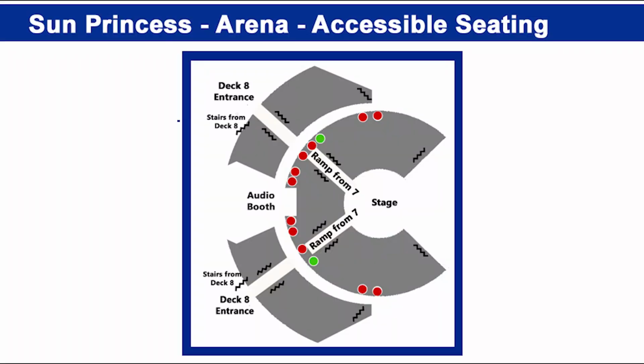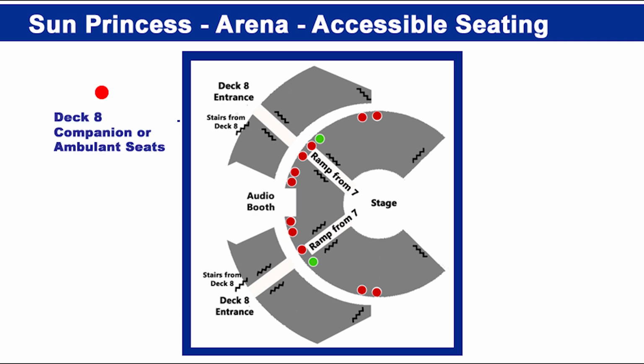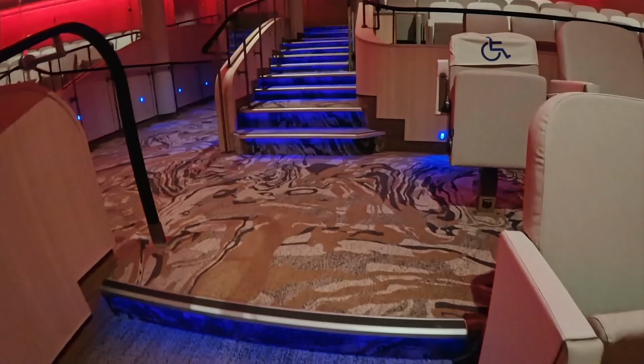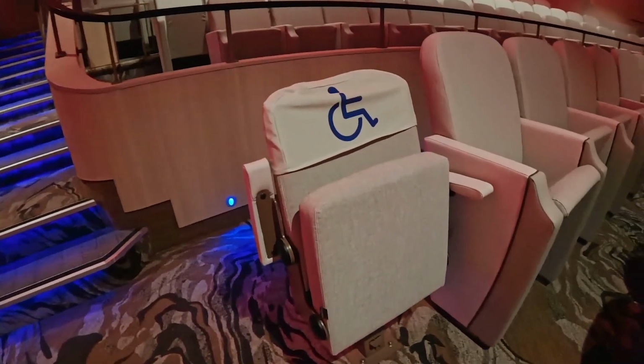Let's take a look at the accessible seating options on deck 8 next. Again, the red dots show the companion or ambulance seats. Only some seats have enough room to sit alongside on a mobility device. The green dots show 2 aisle transfer seats where the arms lift up or down. Here is a walkthrough of the deck 8 accessible seats. We'll start at the top of the port or left hand side of the arena.